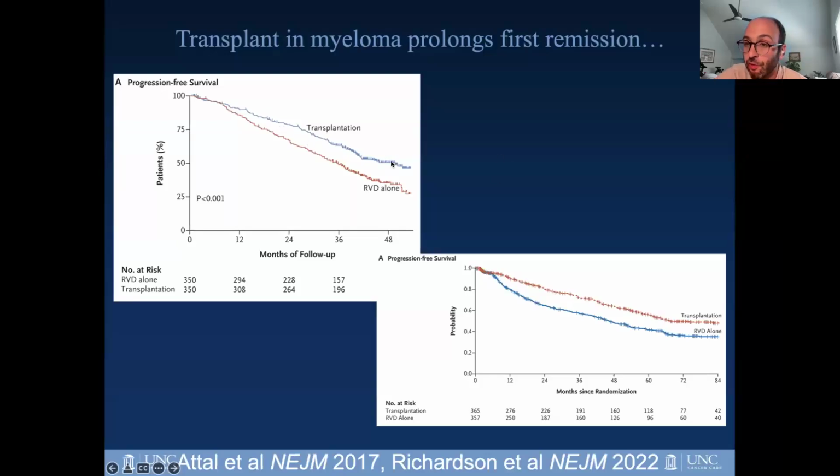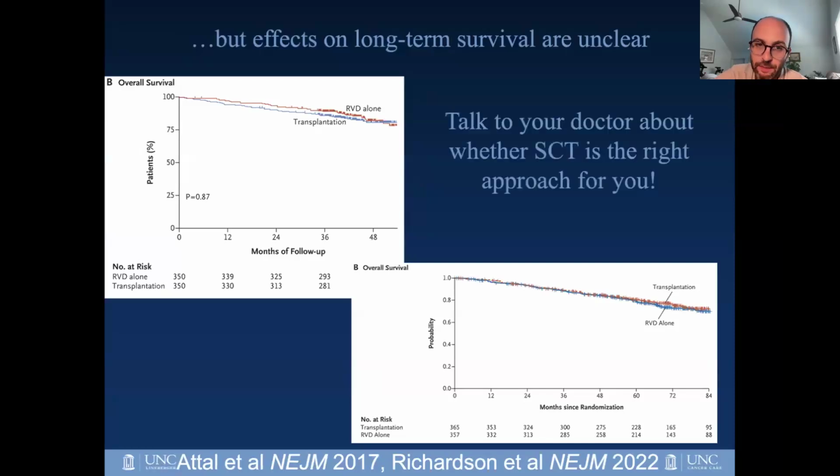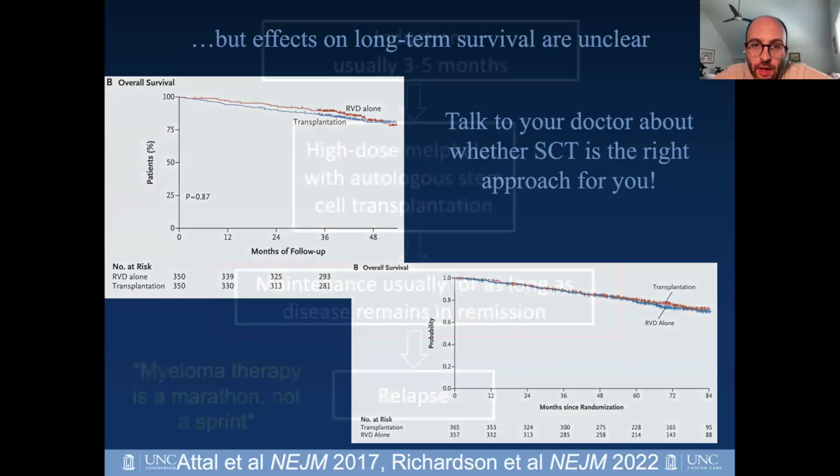So transplant is useful for delaying progression. We don't know if it's useful for helping patients live longer or live better necessarily. So it's very important to talk through these data with the doctor and decide what your goals are to decide whether transplant is the right approach for you.